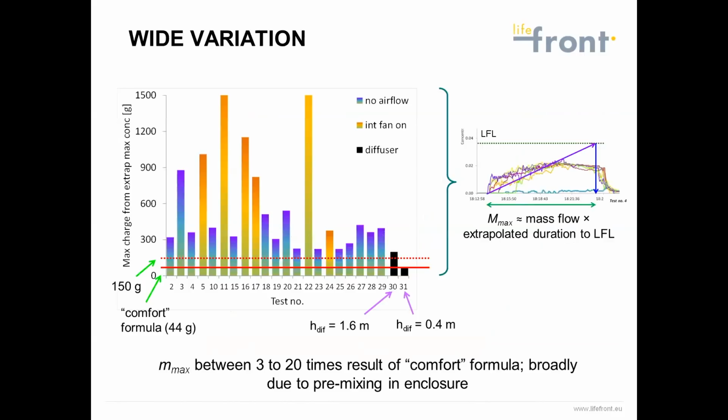Again, I plot some of that data here, and this shows the variation in extrapolated maximum charge limits based on the trends of the floor concentrations. And what you can see is that under some conditions, the maximum charge in this particular case may only be, I don't know, 250 grams, but in other cases, up to 1.2 or more kilograms. And all of that effect is solely due to the architecture of the enclosure. And this is very useful to understand, because then it can help us design enclosures to minimize floor concentrations.